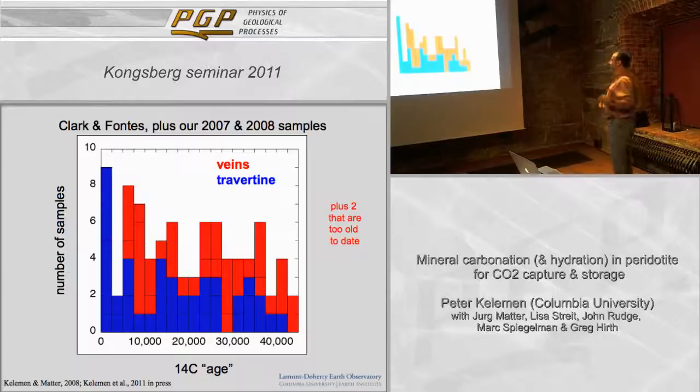And so over the years, we've gathered a pretty large data set of carbon-14 ages on whole rock samples from Oman, and the travertines are generally carbon-14 datable, less than 50,000 years old. But the surprise to me was that the veins are also, with very few exceptions, carbon-14 datable. They have a mean age of about 26,000 years.